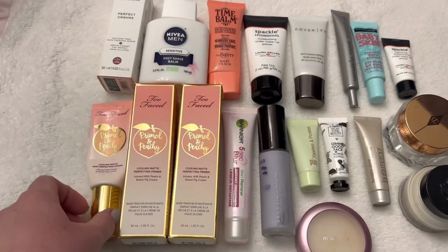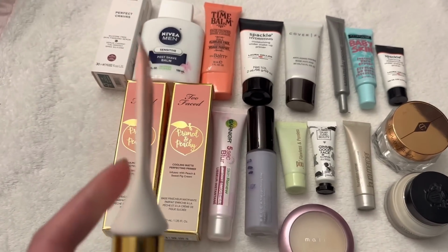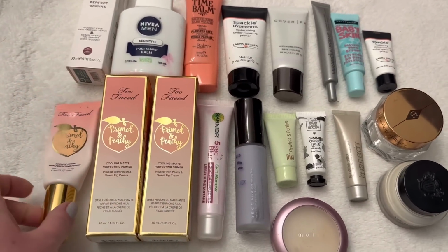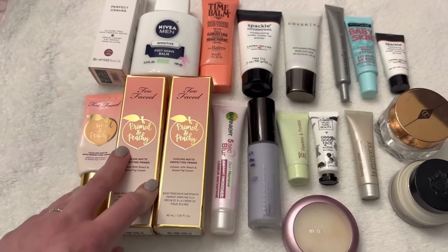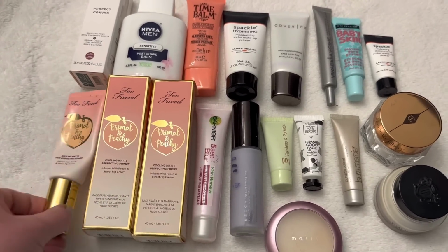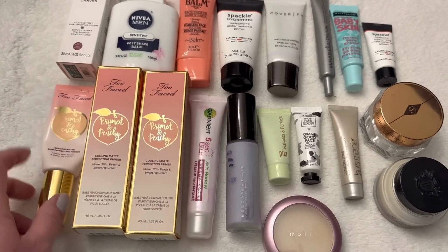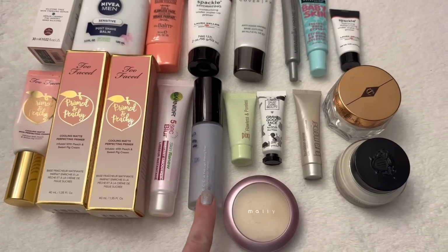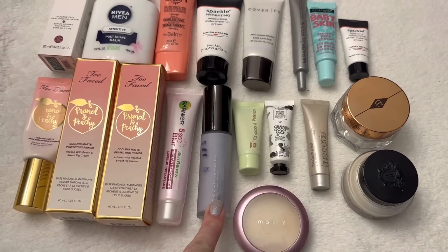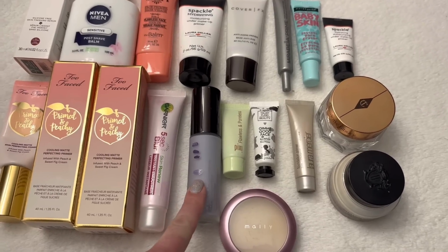I did get a lot of use out of this peachy primer last year. It's getting down there. I really only like to use that in the summertime. This is one of my favorite primers of all time, but I like to save it for summer when I'm unusually greasy or oily. So once summer ends, I force myself to put it away. I also worked on this at the beginning of last year. This was in my 50 Shades of Purple, and I'd love to get back to it and finish it off. I'm about halfway done with the bottle.